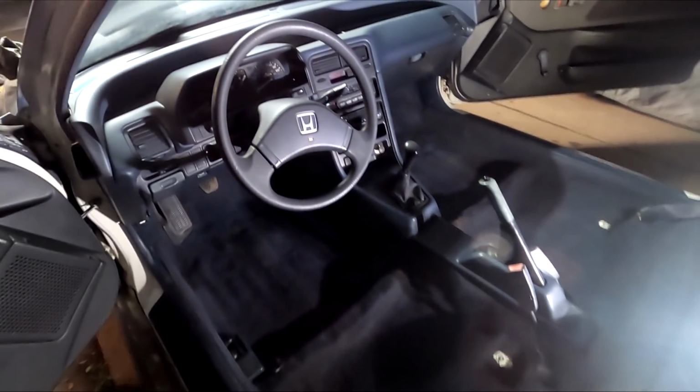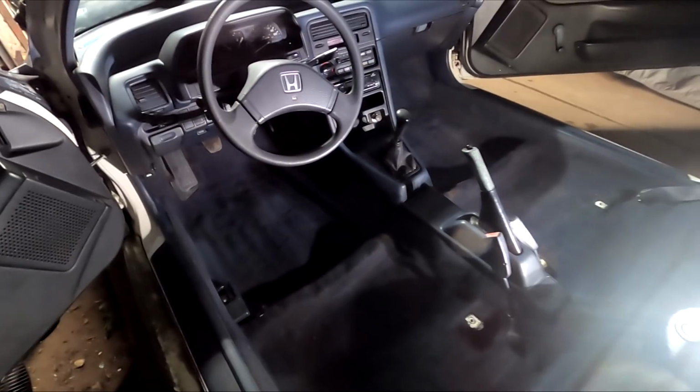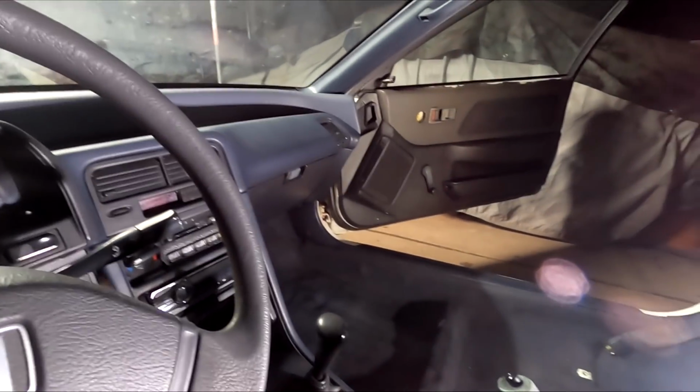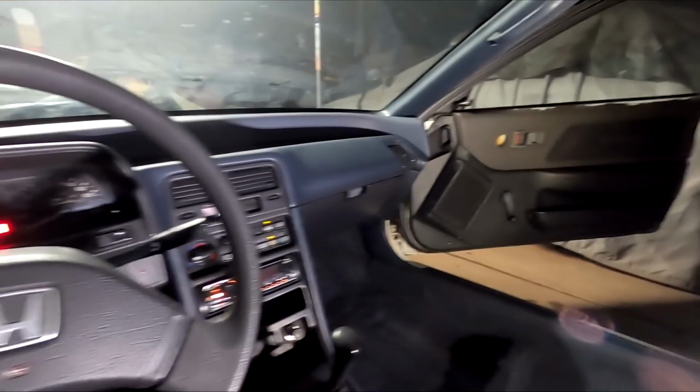Alright guys, so pretty much the interior is buttoned up. Sorry for the glare, but it is looking a ton better than how I received this car. The stereo system is secured into place, and the passenger speaker was literally just unplugged. I pulled the cover off and it was just sitting in there. So I'll show you guys real quick.